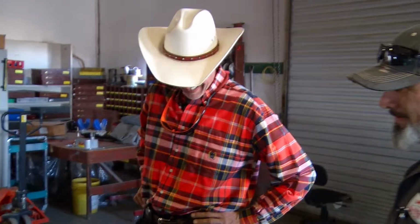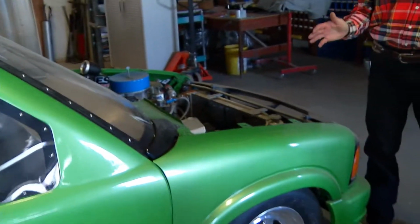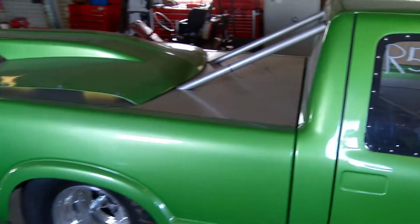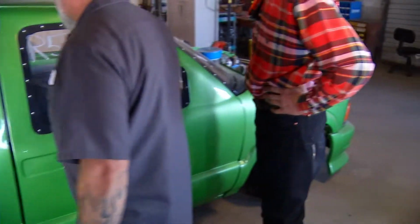And did it come in that color? It did. That's one of the reasons we bought it. Kind of like that color. Okay. And so this is another family affair where the whole family goes when you take it out? Yeah, I got a daughter and my wife and my boy.